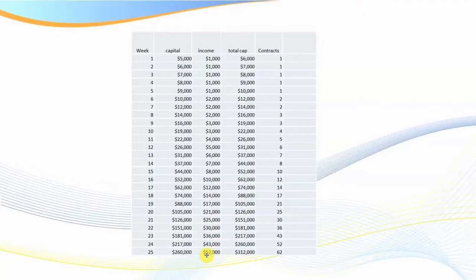Now I do have to say this, traders, there is psychological pressure when you've got such a large risk at that level. There are very few traders at that level. However, to be earning 5, 10, 15,000 a week is very realistic, and most traders can handle that. For example, at week 10, you're earning $3,000 a week, trading 4 contracts. That's a great income, 3,000 to 4,000 a week at that sort of level.